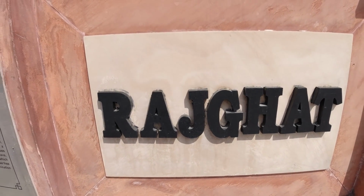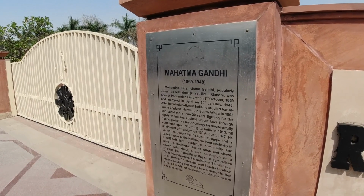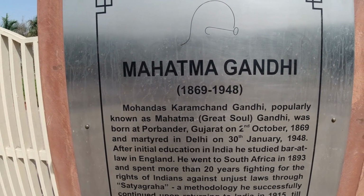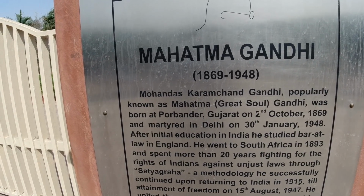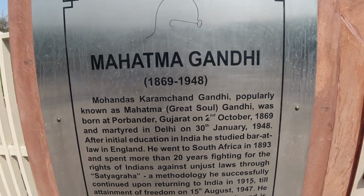So this is Raj Ghat, a memorial to Mohandas, otherwise known as Mahatma or Great Soul Gandhi, 1869 to 1948. Born at Porbandar, Gujarat, 2nd October 1869, and murdered in Delhi on 30th January 1948.